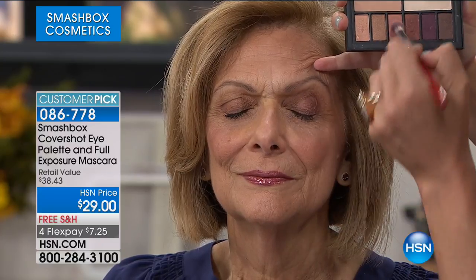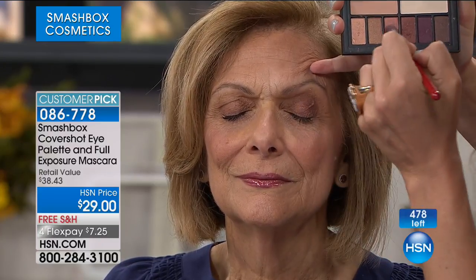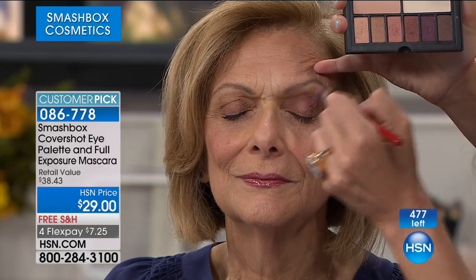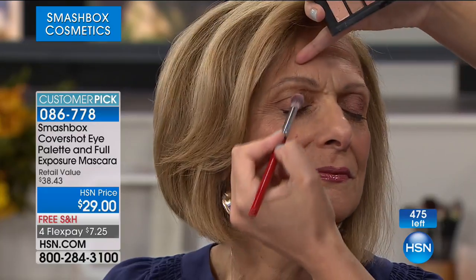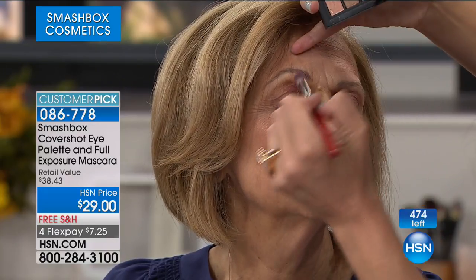So I'm going to do the same thing. I'm going to take that beautiful peach. And with Mom, if you just close your eyes, I'm just going to pop it over her lids, just like that. And the nice thing about these, if you have a little bit of darkness on your lid, like my mom does, as I do as well, it starts to brighten it up. I'm just going to turn your head this way, and I'm going to pop that golden right here.